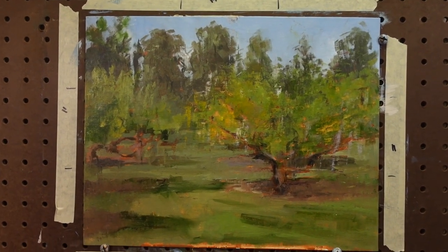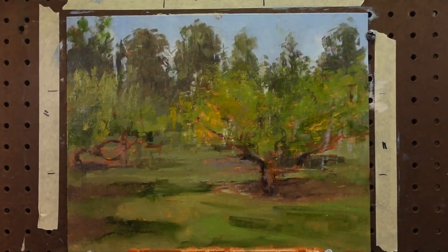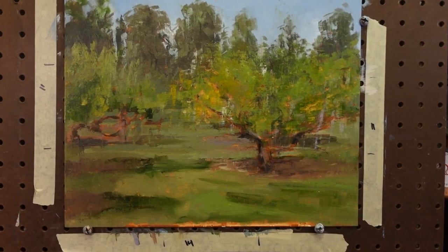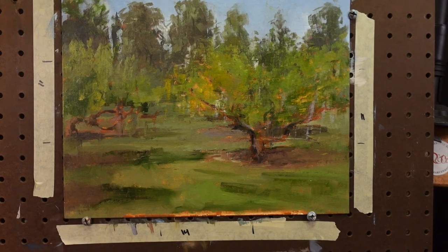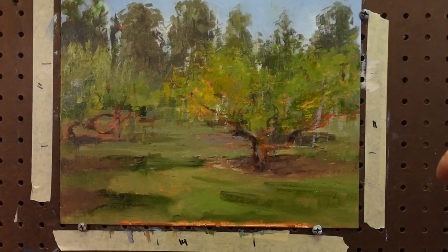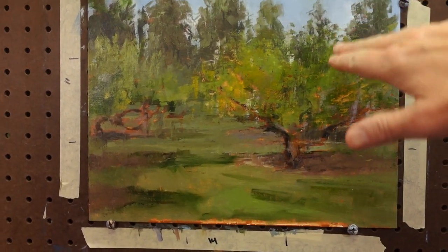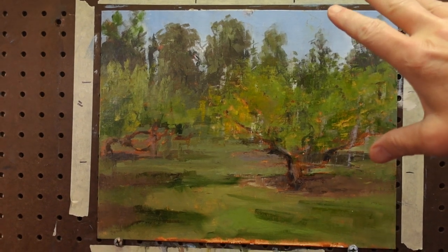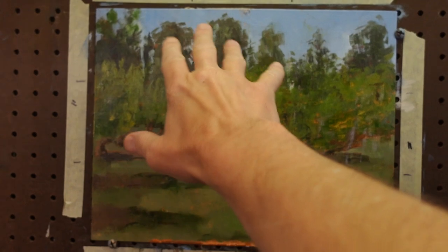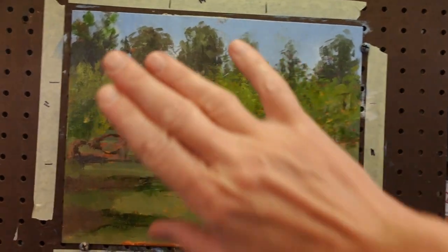What I don't like right now is the regular pattern of these trees in the background. You know, even though we're trying not to create a pattern, it seems to just come out when you're in the thick of it. So I want to correct that somehow. I think I want to make these trees smaller and recede more. And this clump of trees here, I want to make it bigger, but pushed back further.